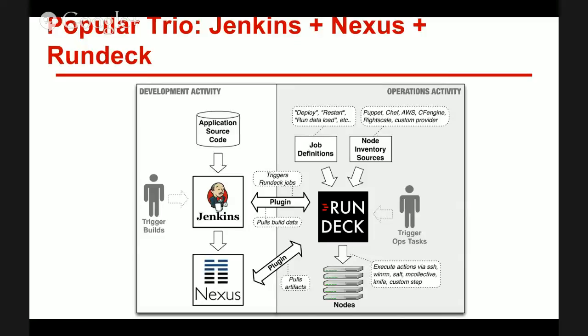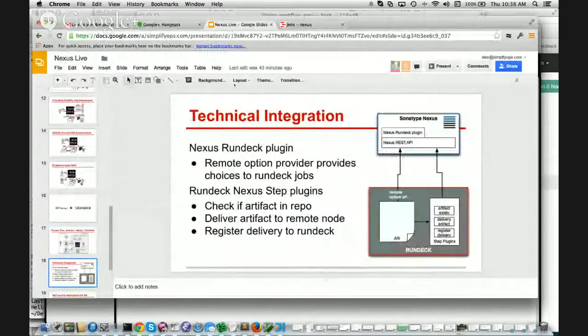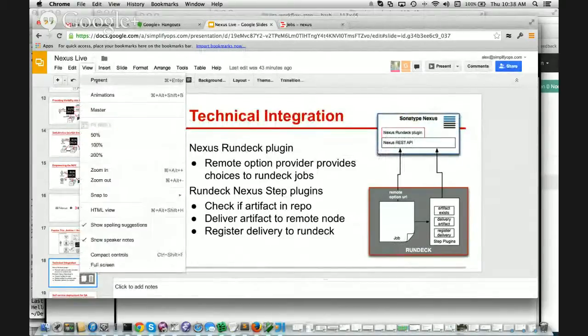Okay, so actually I thought this would be a good time to show you the setup here. Well, maybe before I do that, I'll say one other thing, really just how these things fit together.